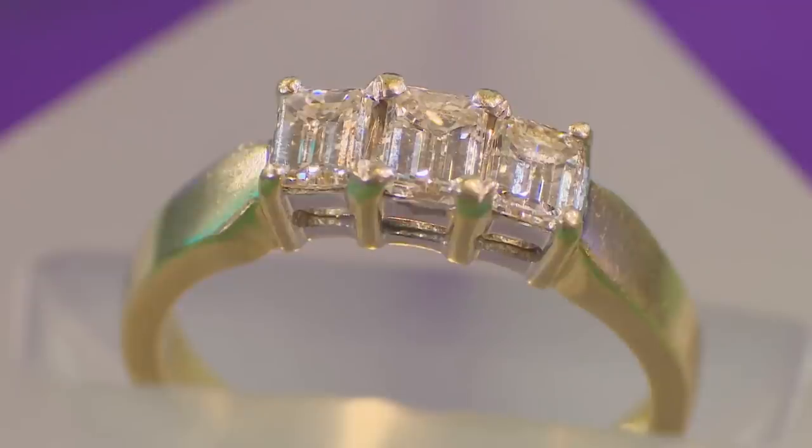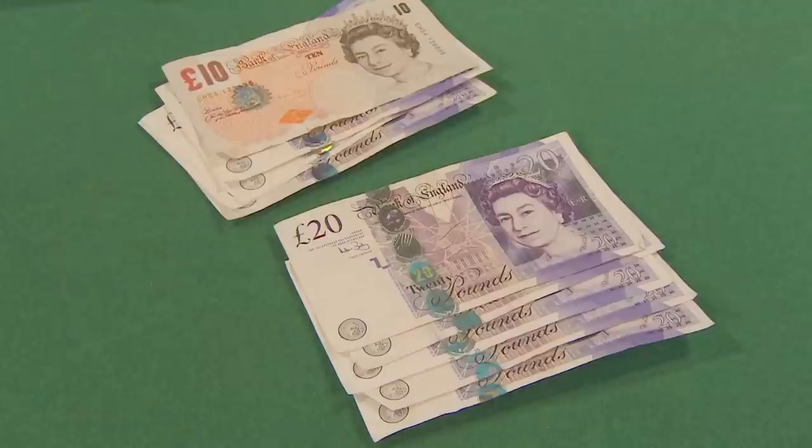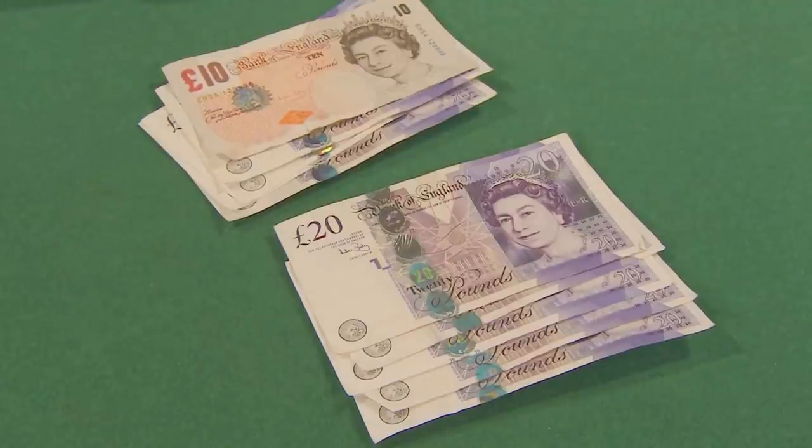Well, you know, I look at this, and our independent valuers and the auctioneer, they've said £200 to £300. Now, I know it's modern, it's 18 karat gold. When you think about it, they're diamonds, it's gold. It's no money, is it? I mean, there must be young couples watching the show, boyfriends thinking, blimey, if I could only get hold of one of those for that price, I'd be down on my knee now. So I don't think there's a lot of money. 190 is on the table. Try and persuade Janice to give you a little bit more.